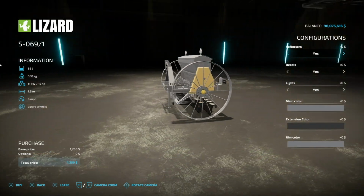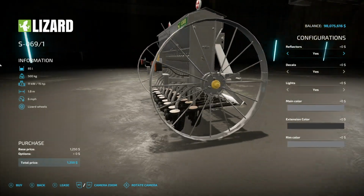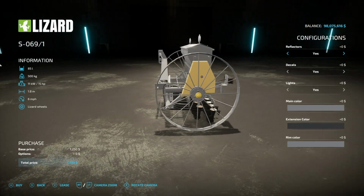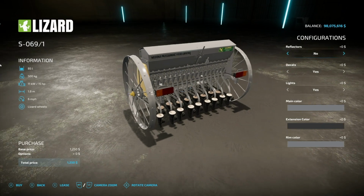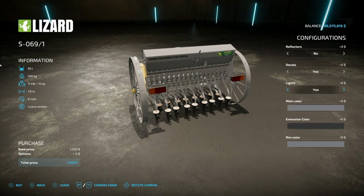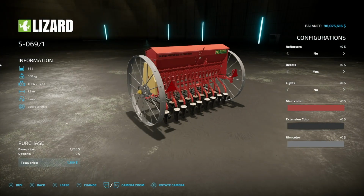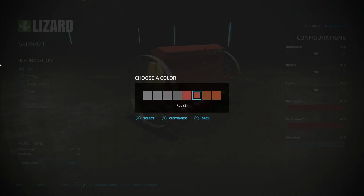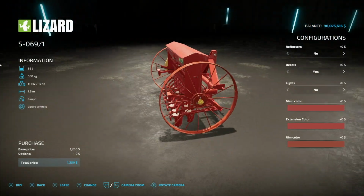Next up, we have the Lizard SO69-1. This is a seeder for all platforms today. 85 liters of seed, so not a whole lot through there. Weighs half a ton by itself. 15 horsepower, 1.8 meters. It's 6 miles an hour. Reflectors, we have yes or no on the very top. Decals, we have yes or no around the outsides. Lighting, you could do yes or no. And then we have a main color of gray or red. We have extension colors of black, gray or red, and then we have rim colors of gray or red. Hooks up via 3-point, and that is about it, man.